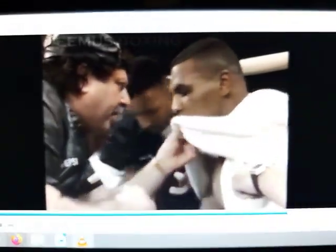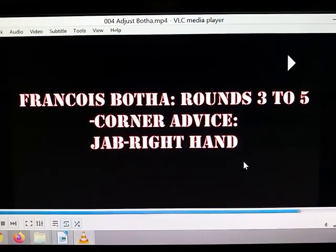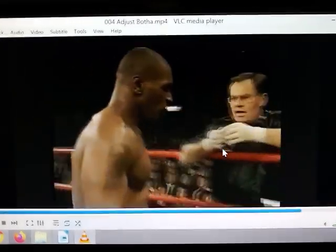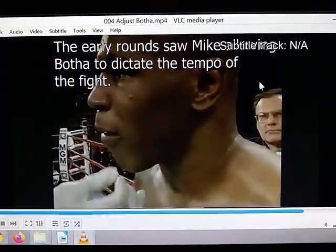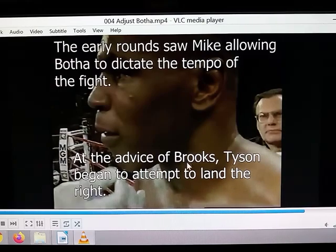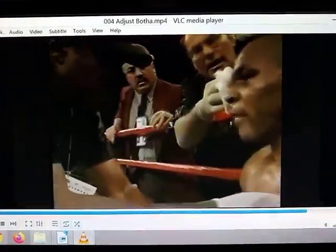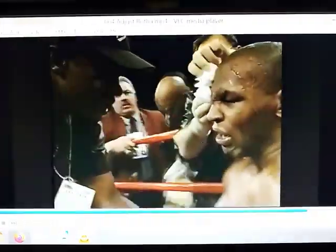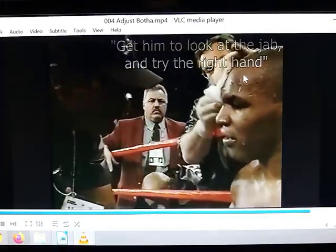Mike Tyson had just come back from two losses against Evander Holyfield. And look what his coach told him to do. Botha didn't allow Mike to follow his game plan. In the early rounds, Botha was dictating the tempo, and Mike's corner advised him to just go back to the regular jab, right hand, so 1-2. Get him to look at the jab and try the right hand, so 1-2.